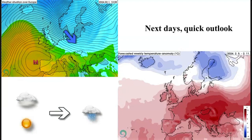As you can see, next week the weekly temperature anomaly will be above the average over the larger part of Europe. Only the thick snow-covered northern areas will have a temperature anomaly below the average, based on the current model calculations.